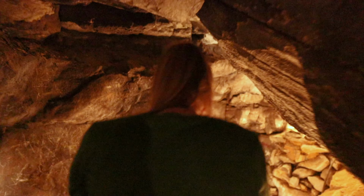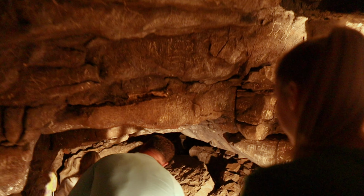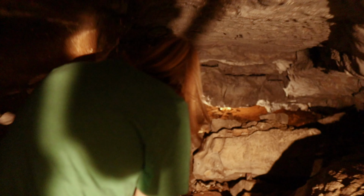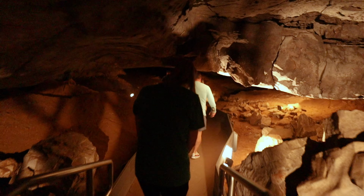You definitely have to get down low, and you definitely have to kind of crawl around, and there is a ton of stairs. But I mean, yeah, it was really awesome. So just keep that in mind if you're interested in doing this tour. There is a lot of stairs, there is a lot of maneuvering through rocks. You will have to crouch. Yeah, if you're over 5 feet, you're probably gonna have to crouch.